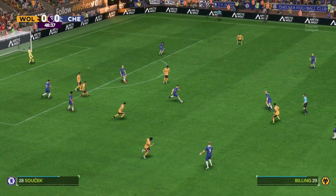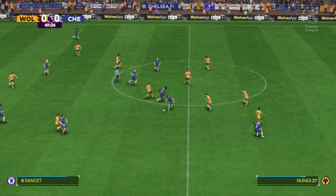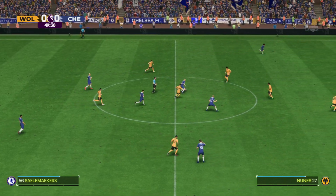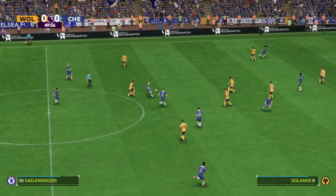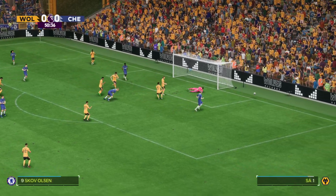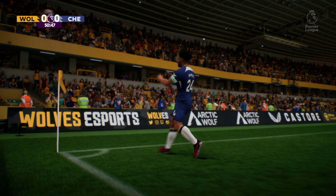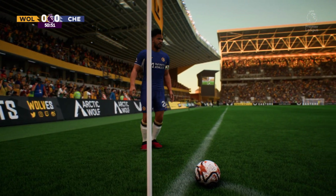Ball in. Really nicely played. What can they do with this now? Maria, good cross into the middle. Oh, fantastic effort. Made great contact, but the keeper more than equal to it. And that's a corner. And a chance possibly for Chelsea to take the lead.